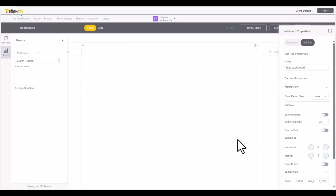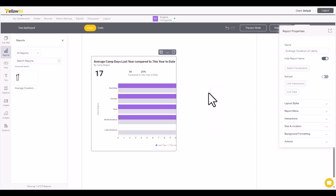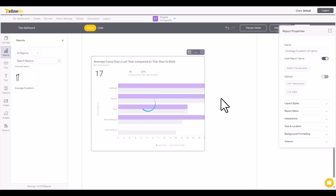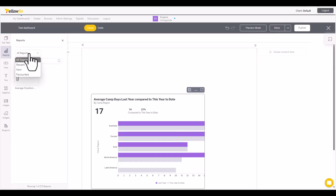Create a dashboard. Now Yellowfin is going to add that very report to the dashboard here. Okay. Now, if you recall, we saved the report before we added it to a dashboard. Similarly, not this question, but if we saved any other NLQ outputs as reports in the past, you will be able to browse through those reports here from the navigation on the left and add them to your dashboard.